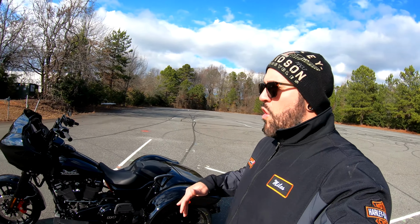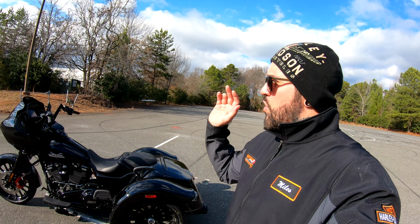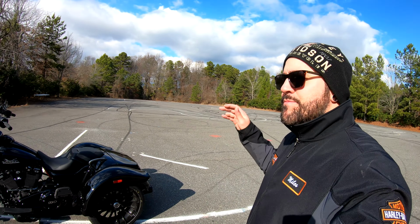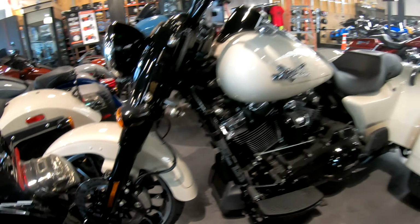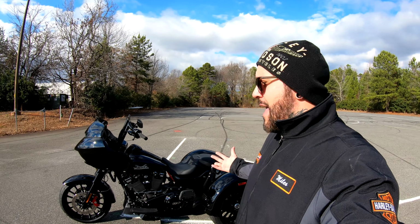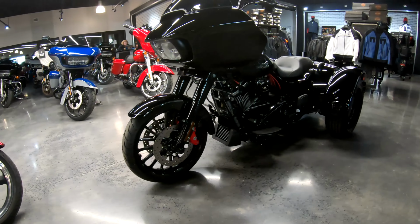So if you don't know, the Road Glide 3 came out in 2023. I believe that was the first run of it. It is the Road Glide fairing with the three-wheeler body that you're more familiar with on the Freewheelers and everything like that. Now, what's special about this Road Glide 3, we took the wheels off of a Freewheeler and we put them on here because the Road Glide 3 doesn't come with black rims, and we thought, hey, this bike would look awesome with black rims, with the black engine. You've got the 114 Milwaukee-Eight engine on here.